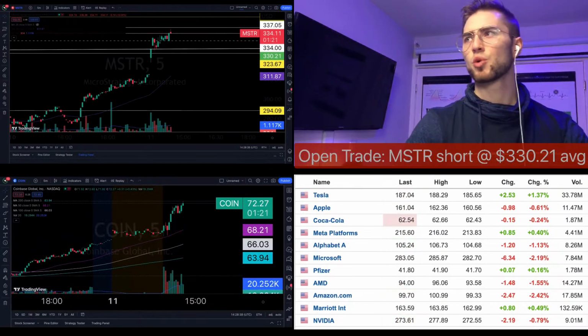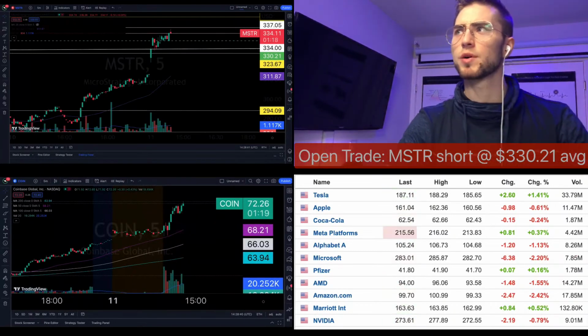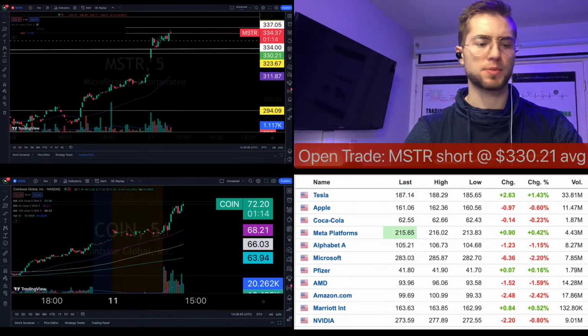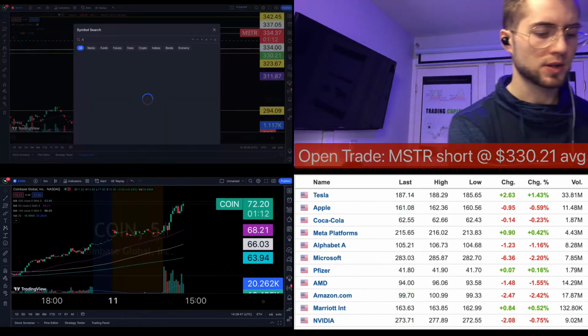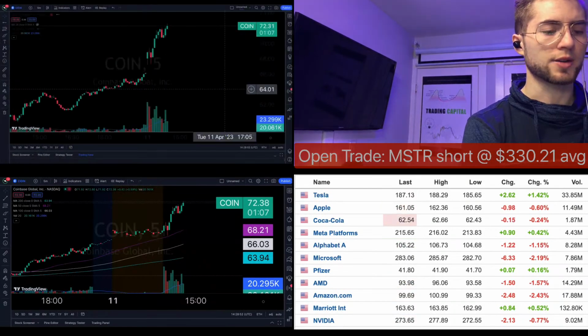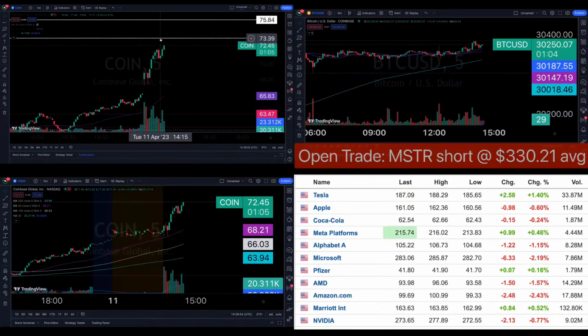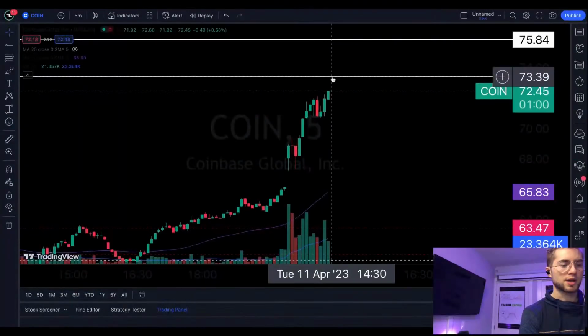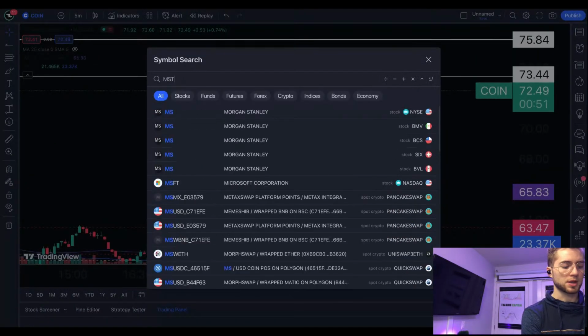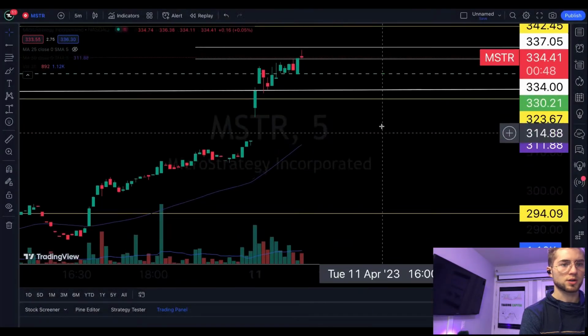Riot's up 9.6. Amazon's lagging, down 2.4. AI has pulled off substantially from the highs. It's only up now 4.5%. Take a look at AI. That's pulled off sharply. Coin is still rallying, pushing up even more now. Because you've got a 5-minute consolidation candle on Coin, this level's still good, but the professional traders would likely raise their short level. But again, the volume trends now that we're in that 10:30 time frame make it a lot more risky to short.